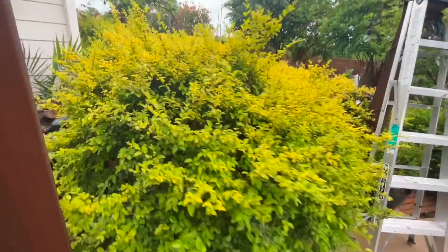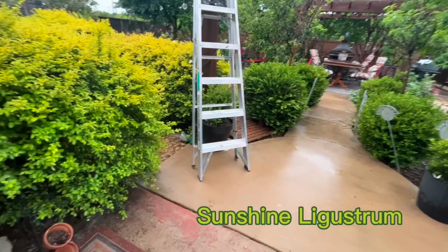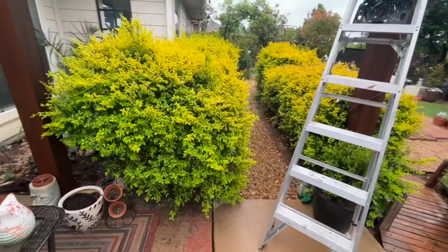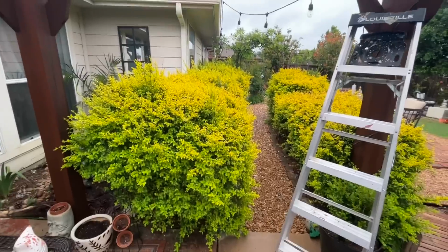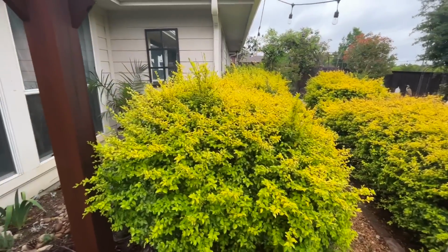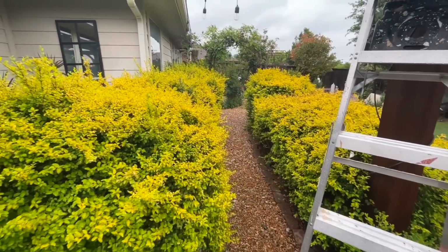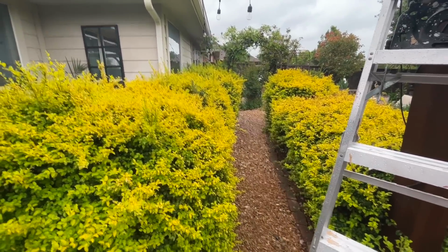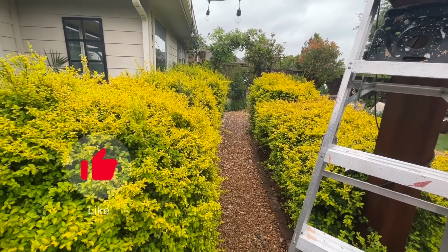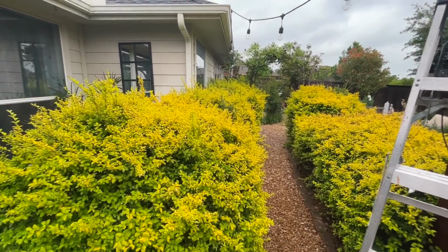The sunshine ligustrum, and I always laugh, ligustrum, ligustrum. Tomato, tomato. I say ligustrum, but I am a country girl, so it is what it is. They are doing fantastic as usual, and they got cut back last season. I will say that the video I did on trimming back sunshine ligustrum is probably one of my biggest video hits, and I get tons of questions on it all the time. So it is time for a trim on all the shrubs.